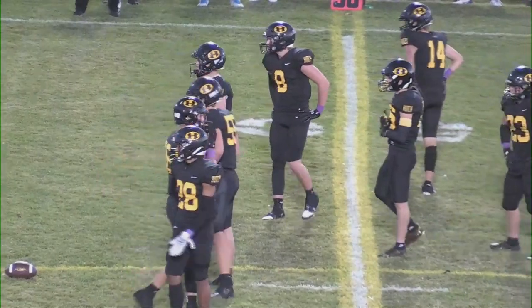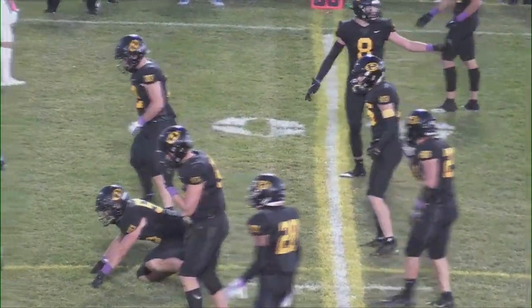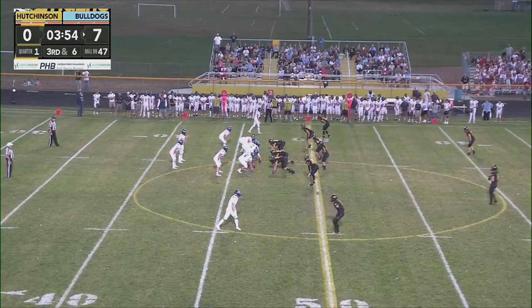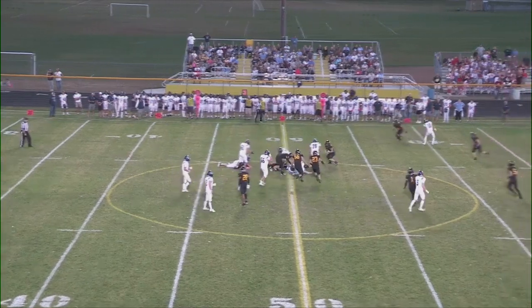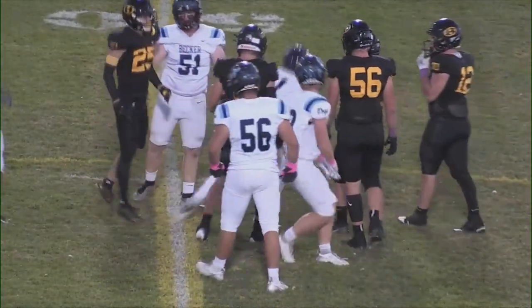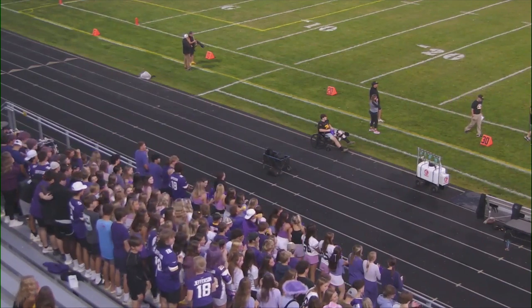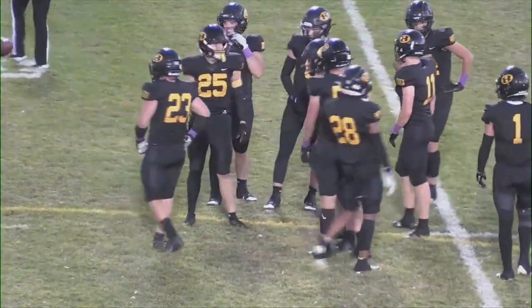So now 3rd down. See if Hutch can come through here with a big defensive stand and get the ball back. Deluge motions into the backfield. They're going to fake to him. And Kowalski straight ahead. And he's arm tackled near the line of scrimmage by Oscar Oddie on the carry.